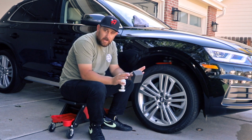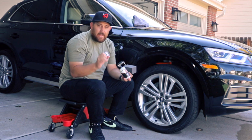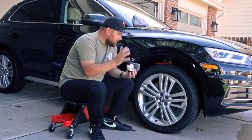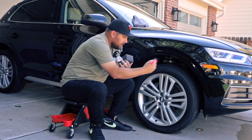One thing to note on tire armor is it will look like it starts to foam up a little bit. That's okay, it self-levels, okay? So don't worry about that, okay? And I would just make sure that you have a trim and lug nut brush handy, or a brush similar to this handy. It allows you to paint the tire coating or the tire armor into the tread.